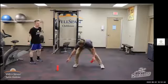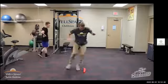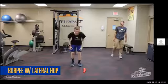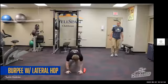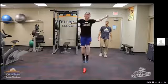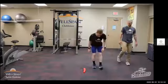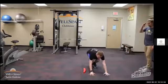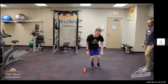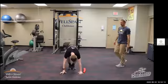We got our burpees with our lateral hop. So burpee coming down, coming up. Lateral hop coming over. Good, you don't have to throw that push up in there. Yeah, that's good there. Good, keep it up. Halfway there. Fight through it, looking good. 3, 2, 1, rest.